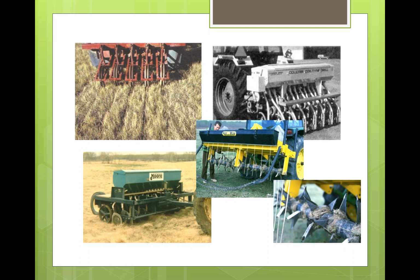Now, how do we get that seed there? There are a number of different seeders that have been used. The one in our area that was the most effective was a double disc range seeder, where we have a fairly large coulter disc in the front that cuts the sod, and an offset disc that places the seed, followed by packers behind that pack the seed row where the seed is now located.